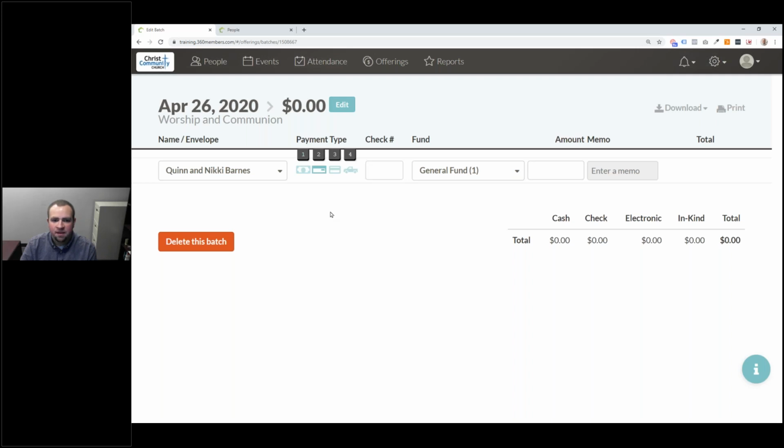Next, we have check. Check is very common, or at least it has been in the past. I don't think it's as common for younger people. I know that I don't like carrying a checkbook around. I rarely ever use checks. But if there is a check, you now have the option to enter a check number. This is not a required field. This is just for your reference and for the giver's reference when they get the contribution statement. If you don't want to enter a check number, you don't have to. I know a lot of churches don't. It's one more thing to enter, and it doesn't really provide enough value for them to spend the time entering it. So it's optional.